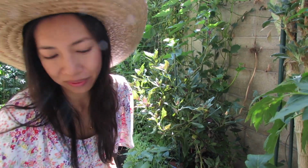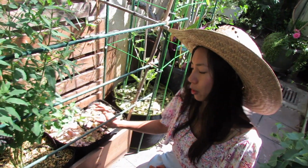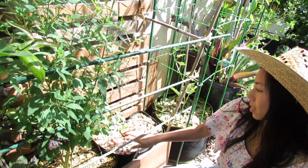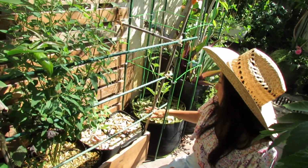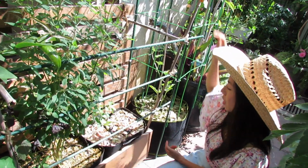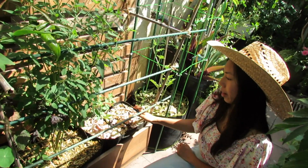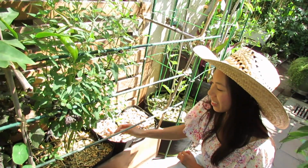Right over here, I put down dragon tongue bean seeds, so hopefully they will germinate soon, and I still got some time for some beans since this is in a sunny location. And as I mentioned earlier, this area used to be where I had the blueberry bush. The blueberry bush was this tall, so it was shading both sides. Now that I've cleared that up, hopefully the beans will grow beautifully.